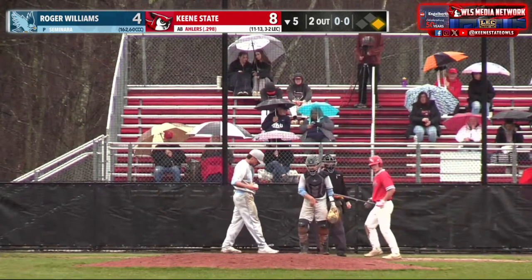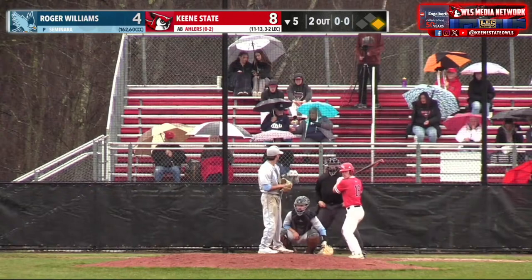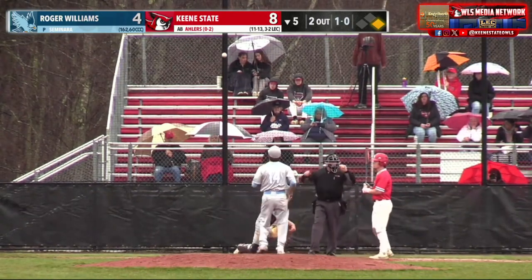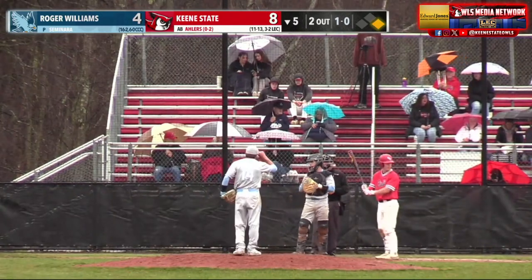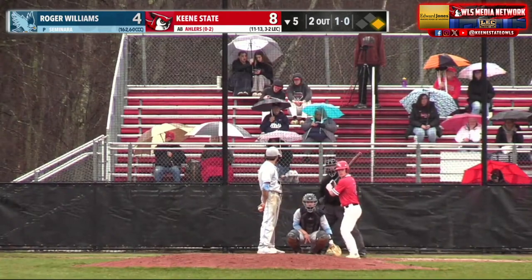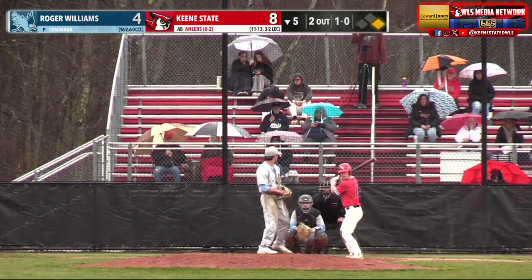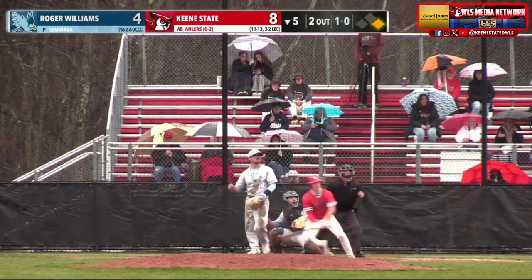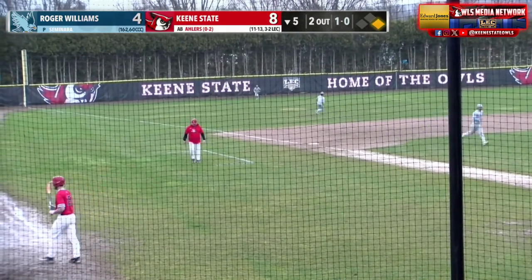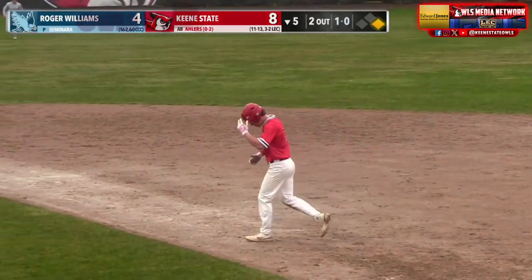Top of the lineup. See what he can produce. First pitch is outside for ball number one. Pitch, that is a hit. Ehlers hits to the left. It is caught for out number three. The bottom of the fifth. Your score is 8-4 Owls.